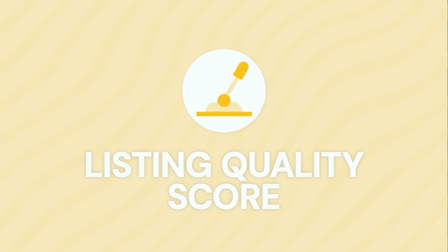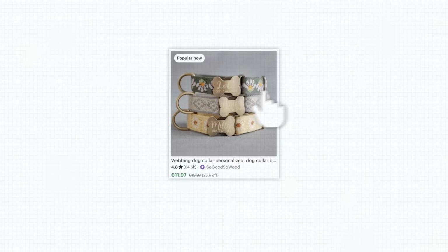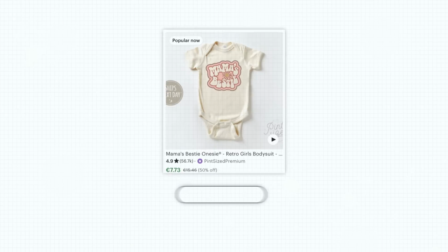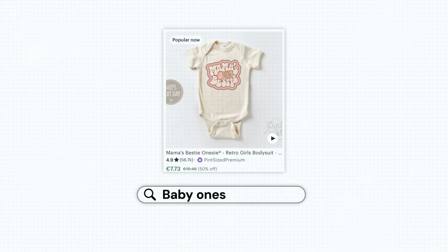All right, the second lever to pull is with your listing quality score. Now, you can do specific things to improve your listing quality score. This is really about your listing meeting shoppers' expectations. This relates to having a good click-through rate and conversion rate.